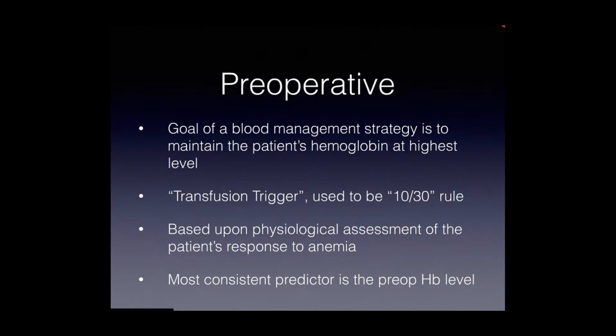The goal of a patient blood management strategy is obviously to maintain the patient's highest hemoglobin. We just heard there's a direct correlation. We want to keep our patients that are going into surgery as high as possible. We have talked about a transfusion trigger that all of us were taught in medical school and in our training, that if we have a hemoglobin of 10 and a hematocrit of 30, anything below that we should automatically transfuse. That is changing dramatically.